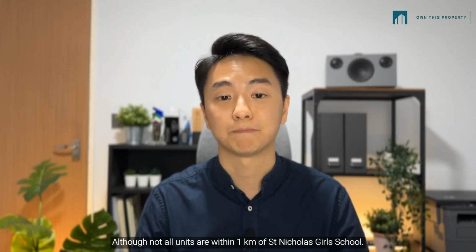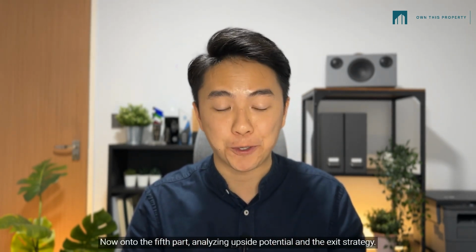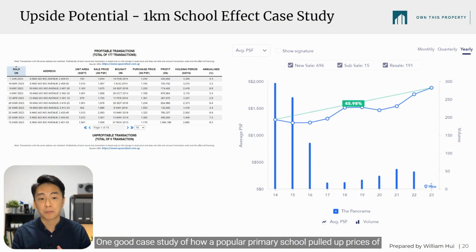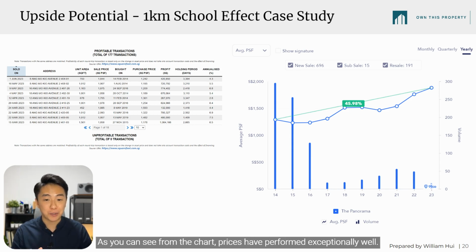Nicholas Girls' School. Now on to the fifth part, analyzing upside potential and the exit strategy. Demand for primary schools is usually also an upside factor. One good case study of how a popular primary school pulled up prices of a development is the Panorama, which also happens to be 1 km to St. Nicholas Girls' School. As you can see from the chart, prices have performed exceptionally well.